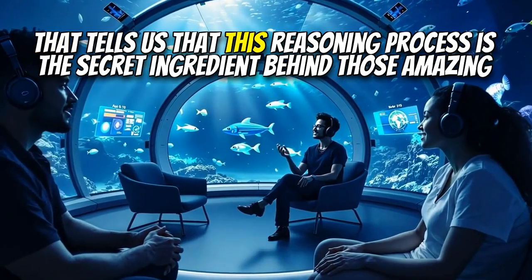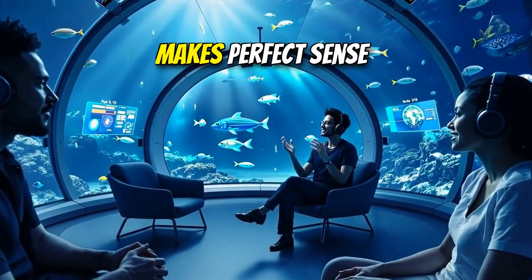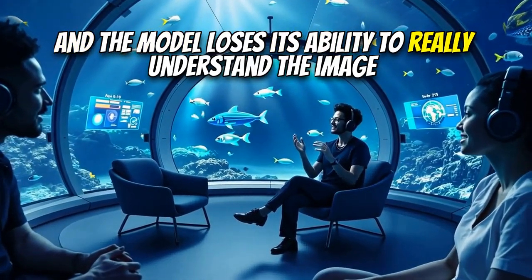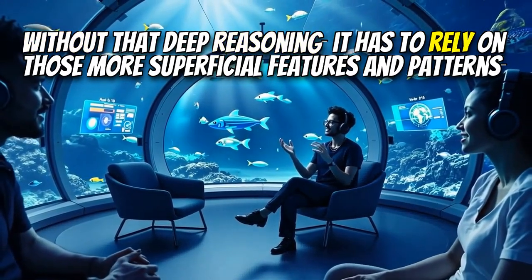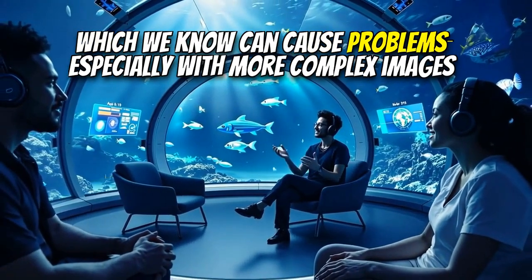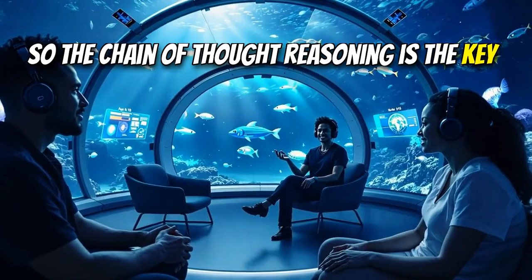That tells us that this reasoning process is the secret ingredient behind those amazing results. Makes perfect sense. Take away the brain, and the model loses its ability to really understand the image. Right. Without that deep reasoning, it has to rely on those more superficial features and patterns, which we know can cause problems, especially with more complex images. So the chain of thought reasoning is the key.